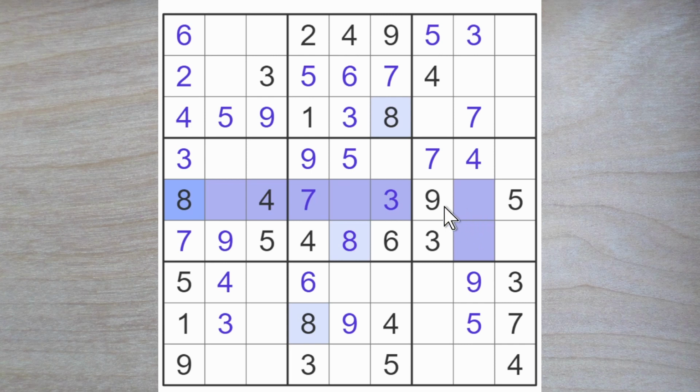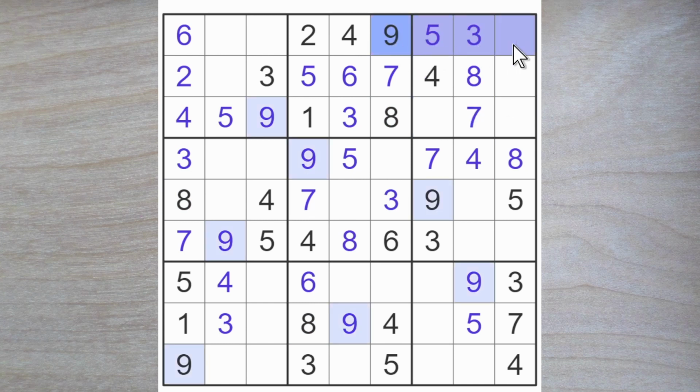This 8 blocks across, so does this, so here's an 8. This 8 blocks up, this blocks across, another 8. It goes here. We are still looking for a 2 and a 6 here, making these a 1 and a 9. The 9 blocks across, so 1 here, 9 here. Over here we are looking for a 7 and an 8.